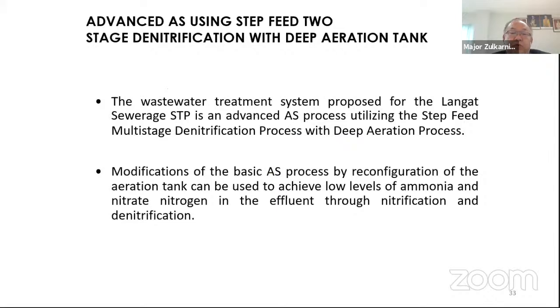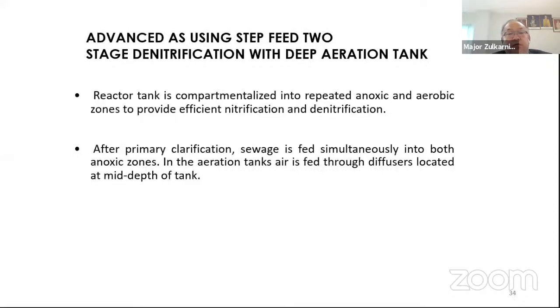The wastewater treatment proposed for the Langat is an advanced activated sludge process utilizing the step-feed multi-stage denitrification process with deep aeration. The modification of the basic activated sludge process reconfigures the aeration tank to achieve low levels of ammonia and nitrate nitrogen in the effluent through nitrification and denitrification process. The reactor tank is compartmentalized into repeated anoxic and aerobic zones to provide efficient nitrification and denitrification. After primary clarification, sewage is fed simultaneously into both anoxic zones.